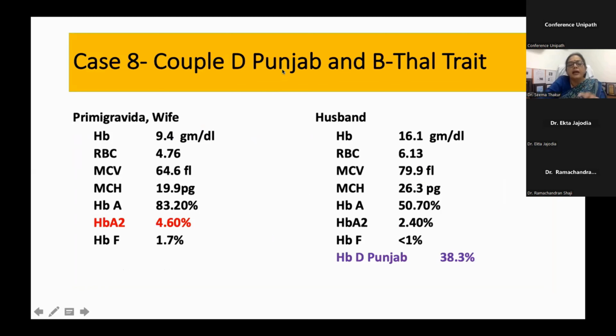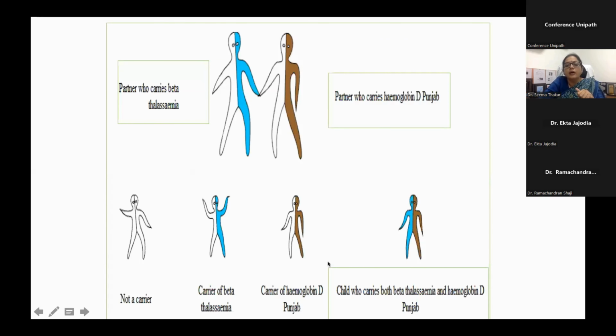Then in Delhi and around Delhi, one couple with D Punjab and beta thalassemia trait. So in beta thalassemia, A2 will of course be high. And in D Punjab, this is a heterozygous form. So whenever we have this kind of hemoglobin D Punjab, we do the beta globin gene sequencing for this person, because here you can see that there is microcytosis as well. So we already had a doubt, and we did perform the beta globin gene sequencing, but thankfully he had only hemoglobin D Punjab. So again, the risk of hemoglobin D Punjab and beta thalassemia both is about 25%.